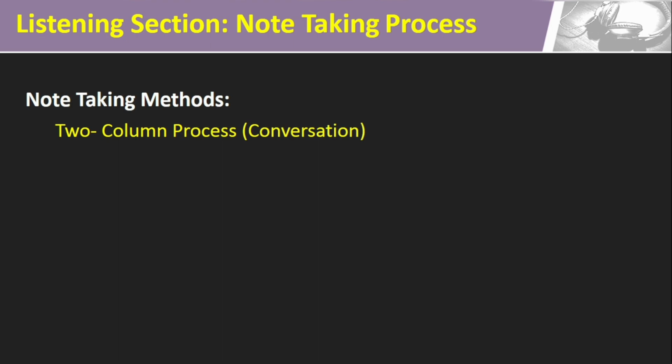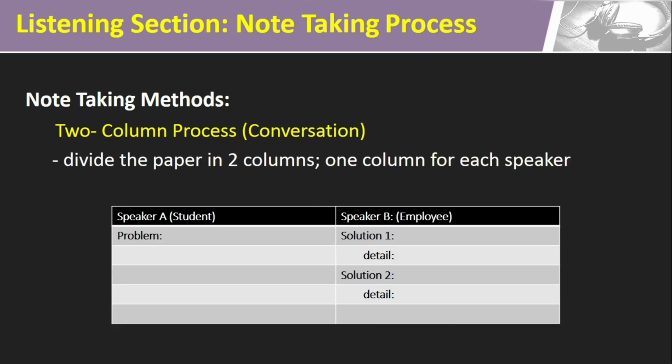Two-column note-taking, on the other hand, is used when we listen to a conversation. Here is how it looks like. Simply divide your paper in two columns. One column for each speaker. Then the process of writing information is just the same as the linear method. One line for one piece of information.